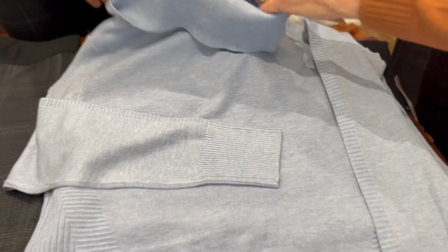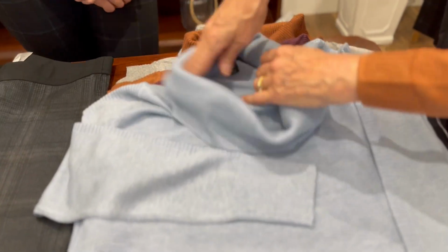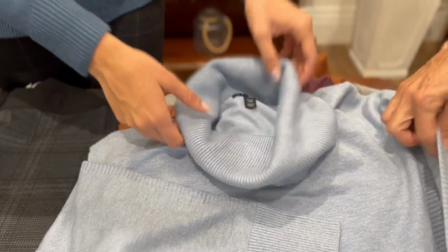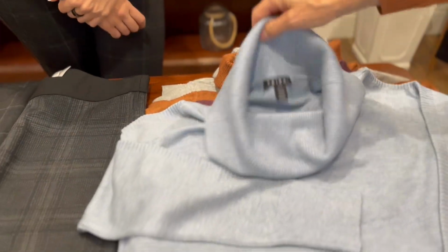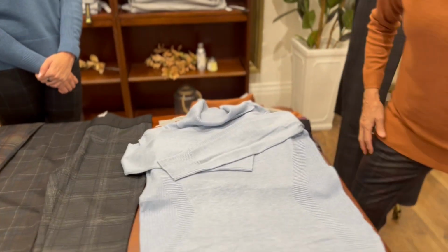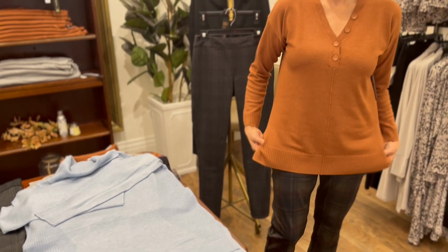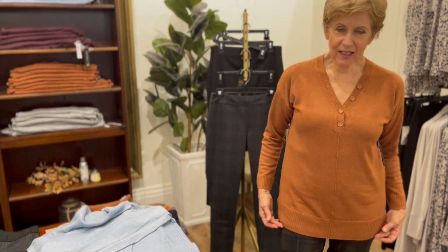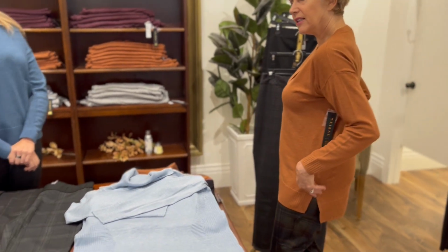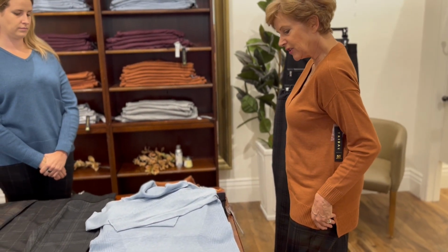And then once again, they know how to make a cowl that doesn't crowd the neck. It's very, very light. Lots of room for that one to move. So both of these sweaters, and I'll just have Joe take a look at the one on me, are that length of sweater that's not too short. We like that. It's nice, got a nice deep V at the side, a nice vent.